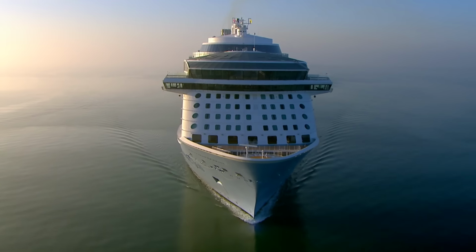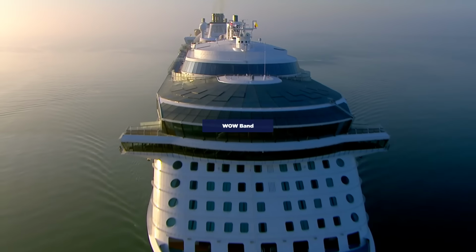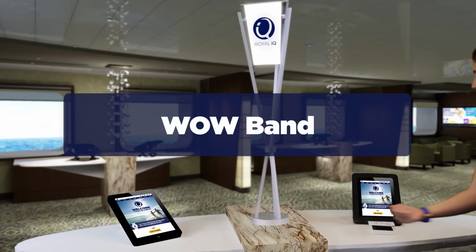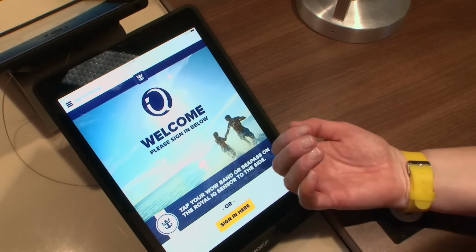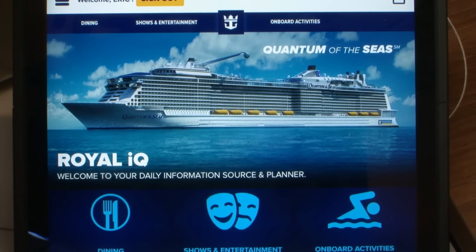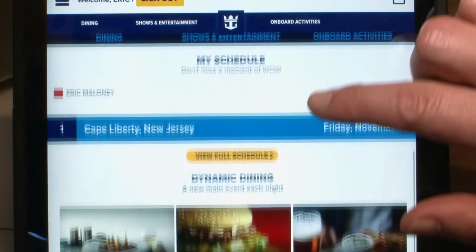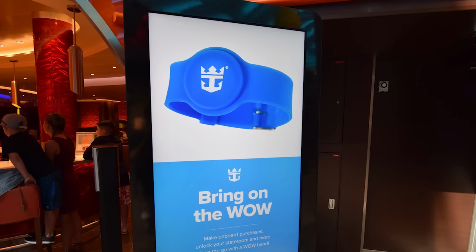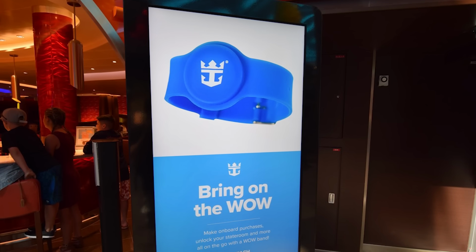And the number 15 thing I don't think you'll regret buying is a WOW band on a Royal Caribbean ship. Not all ships have WOW bands, but WOW bands are a really cool idea. And basically, they're essentially optional replacements to your SeaPass card. Imagine a bracelet you can wear that allows you to open your stateroom door, charge onboard purchases, or check into shows and restaurants. They're made of silicone and come in a variety of colors: white, yellow, black, and blue.